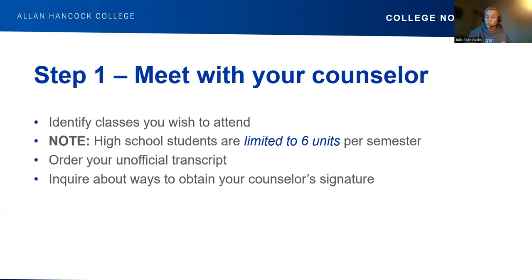Note that high school students are limited to 6 units per semester, which is approximately 2 classes. Some classes are more than 3 units, so 2 classes, 6 units. When you meet with your counselor, ask them how you can get your unofficial transcript. Also ask how they prefer to sign your paper, because they can sign it electronically or sign a paper copy. Discuss all these things with your counselor when you meet.